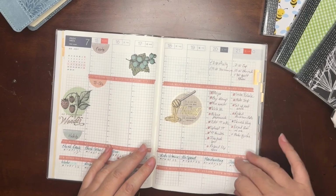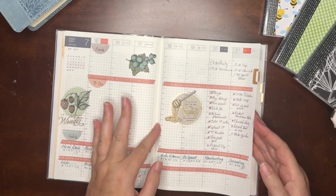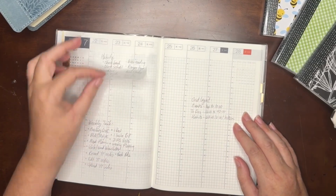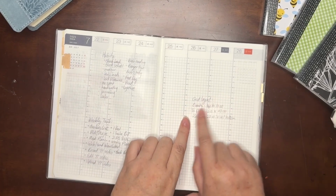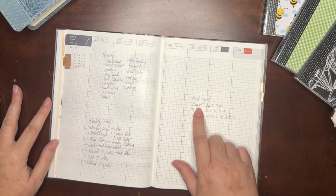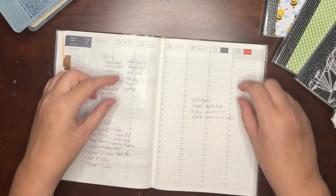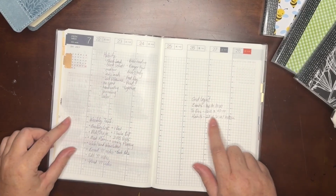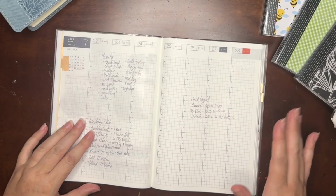And I'll show you what I did to kind of help my brain every time I have to set up a spread like this. So I have these transparent Post-its. And so I put here how I want my grid layout to be. So the events line is going to go at the 10 o'clock hour. My to-dos are from 10 to 23. And then habits, I broke out 23 to 2 and then 2 to the bottom.